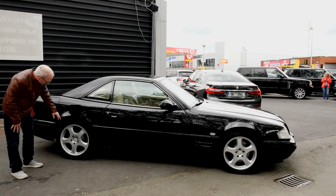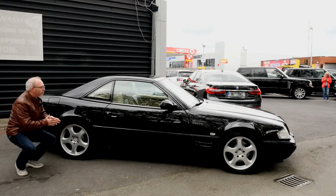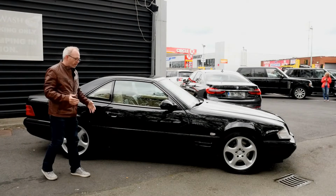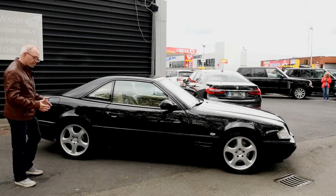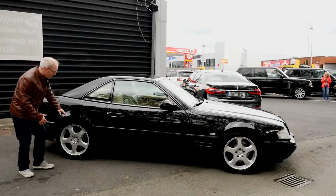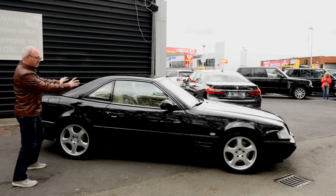And we also have the standard 17-inch wheels, which came out in the later facelifts. Some of the other cars, the SL500s and 600s, had bigger wheels. I've said this several times in the past, sometimes the wheels are too small for the wheel arches. I actually think the 17s fill the wheel arches here really, really nicely.